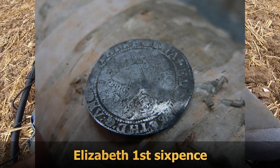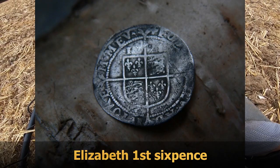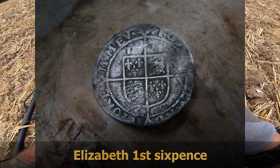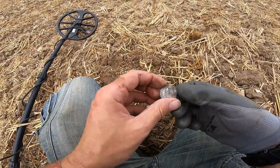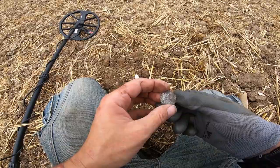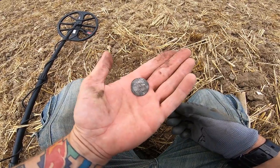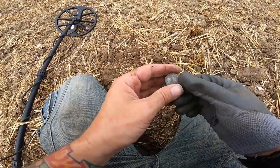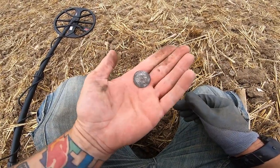I've had a few hammereds off this field, but I think the last hammered I had was with this machine, not this actual machine, and it was a groat. Yeah, wicked. Winner, winner. I'm nowhere near where I was detecting yesterday. I'm down the other end of the field. Let's stay here for a bit, shall we?